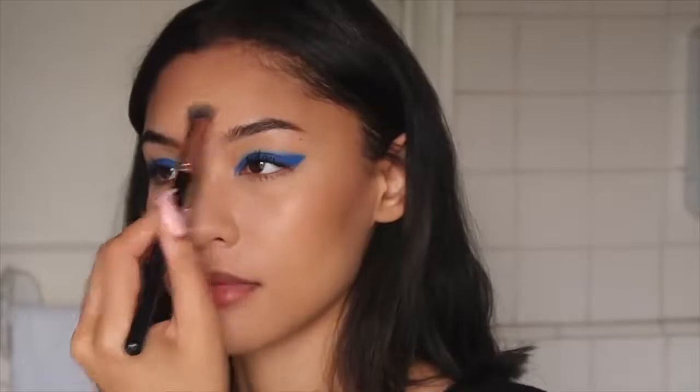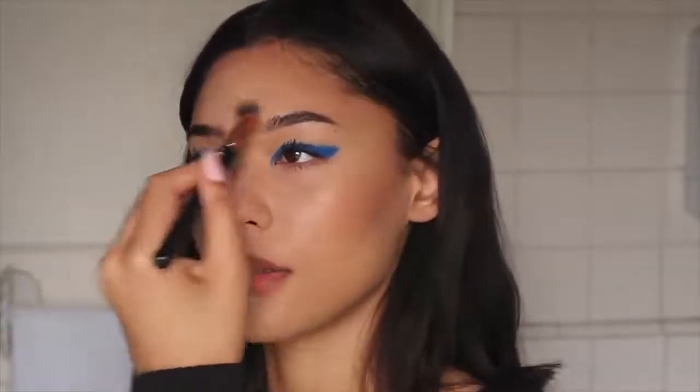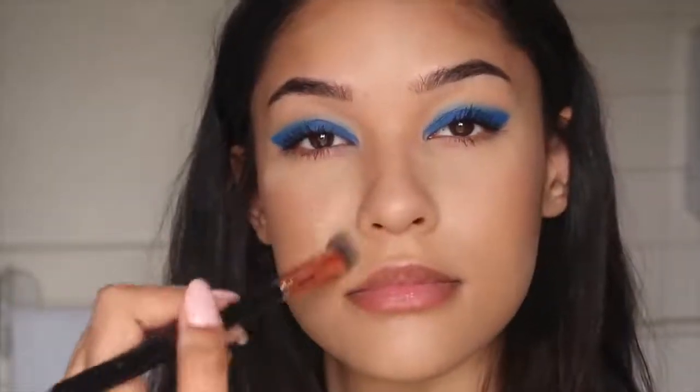Just took the banana powder in the Nip and Fab palette that I used to contour with, and I just put that anywhere where I start to get shiny and just baked my face while I was doing my highlight.